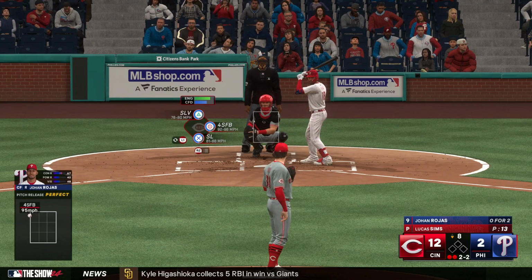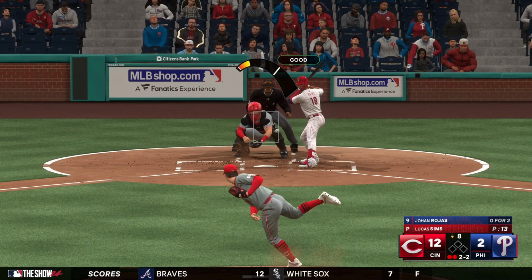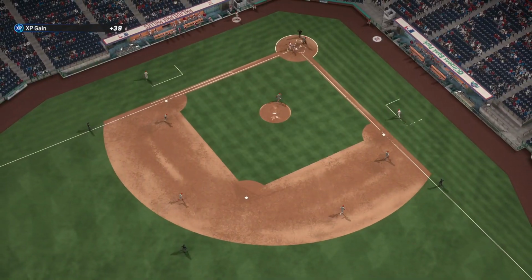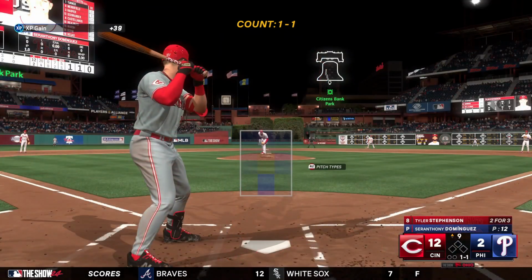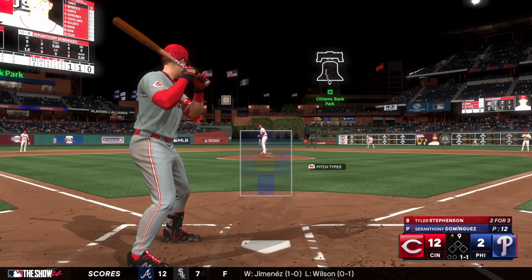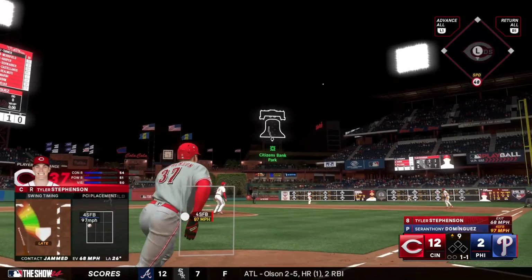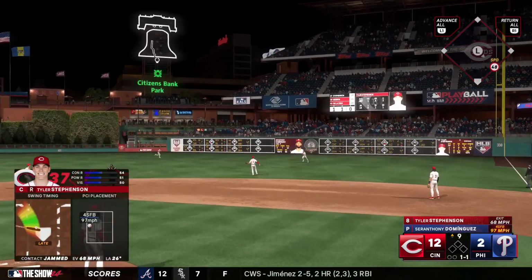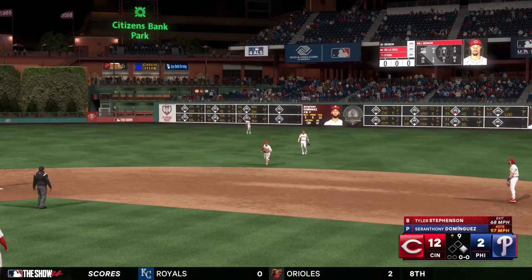Just missed. It's a good take. Swings through it, and that's a strikeout. Tyler Stevenson digs in now. The catcher, Tyler Stevenson. And a pitch. Hit in the air, right field. That one gets down for a hit. And the leadoff man aboard.